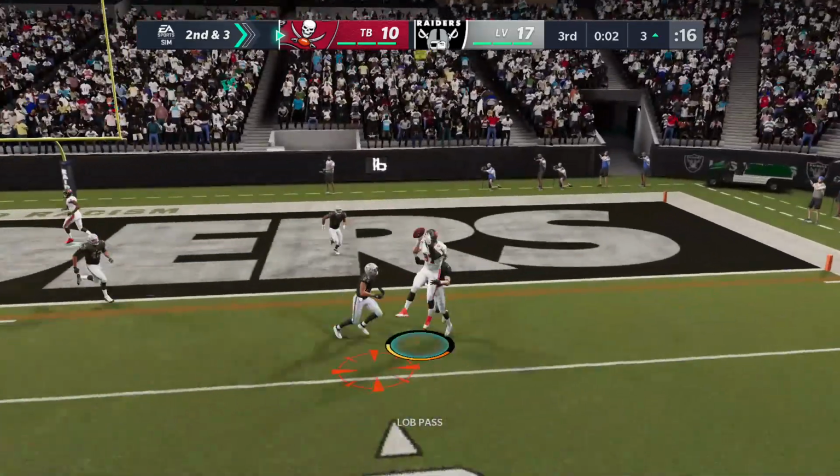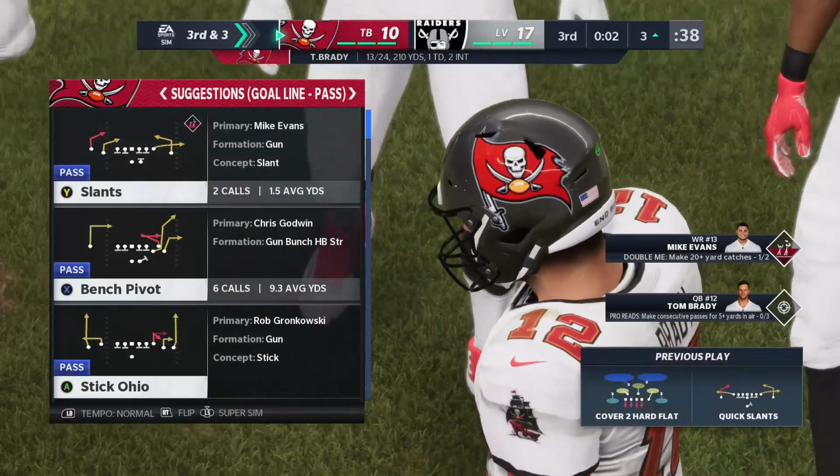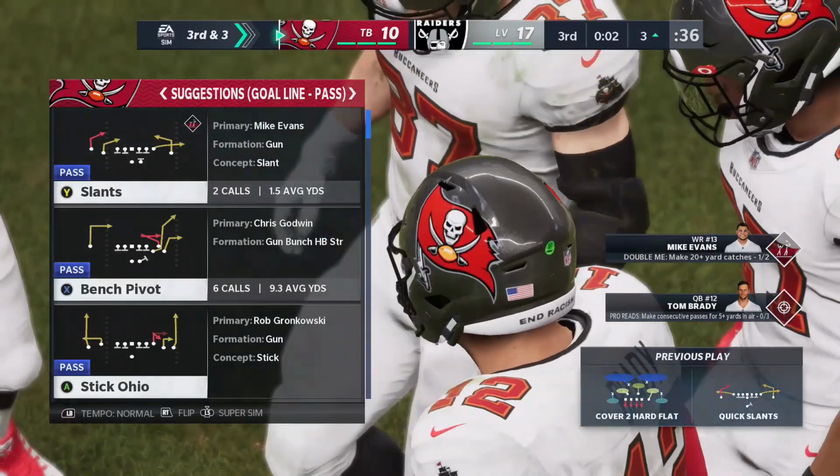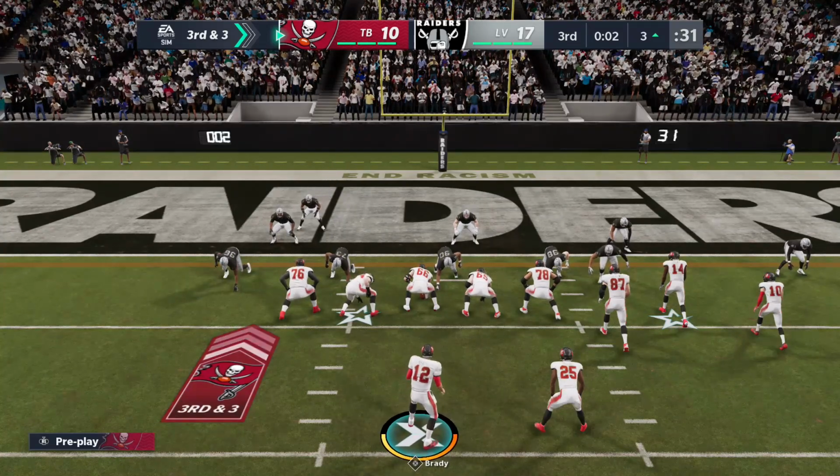Now Brady. And that'll be incomplete. Took a pretty good shot as he tried to pull that one in. Couldn't hang on, 3rd down. So the incomplete pass on the last play, and that leads us to a 3rd and 3.